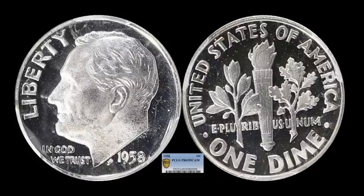We do have a few dimes here this week. The only Roosevelt is this beautiful gem proof, 1958, with deep cameo frosting all throughout. Again, I've said it once, I'll say it again. This is a coin that you could cherry out of a $30 proof set, ladies and gentlemen. Not to mention all of the other deep cameo coins for this particular date that you should be looking for. It's a Proof 69 Deep Cameo. Again, beautiful coin. PCGS did right on this one. $3,487.50 was the final hammer.